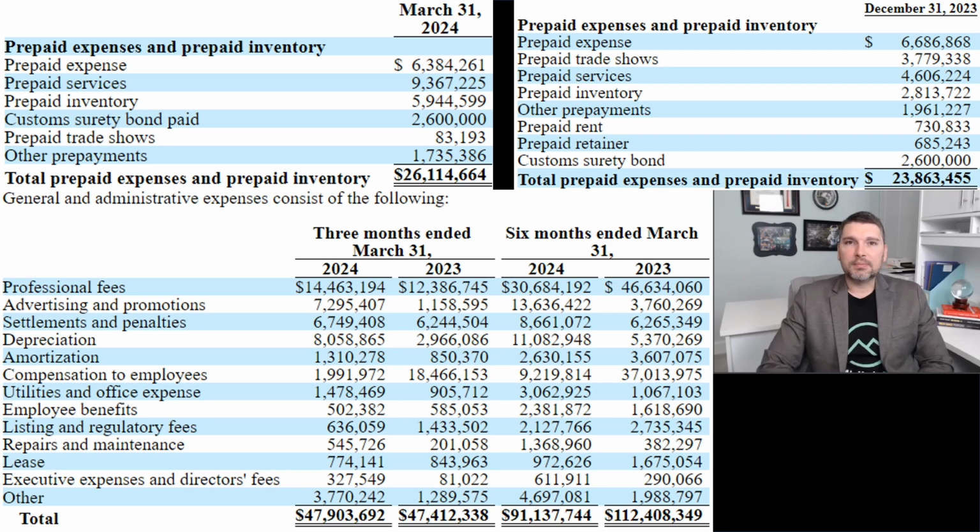For the 6 months, there was only $8.6 million total for settlements and penalties, whereas just in the past 3 months, there was $6.7 million in settlements and penalties, which means that for the December quarter, there was only about $2 million paid out for the settlement and penalties category.